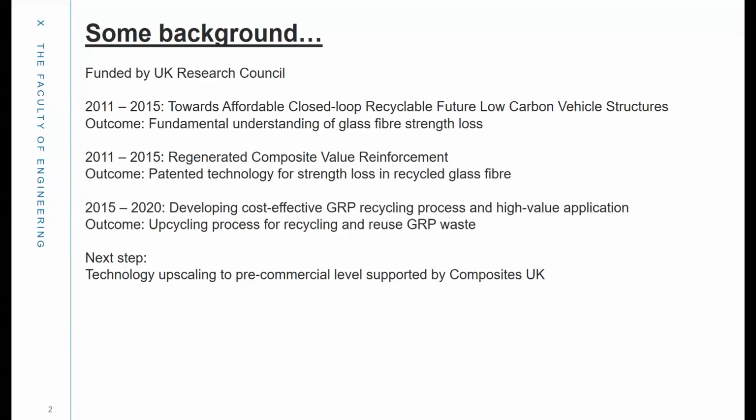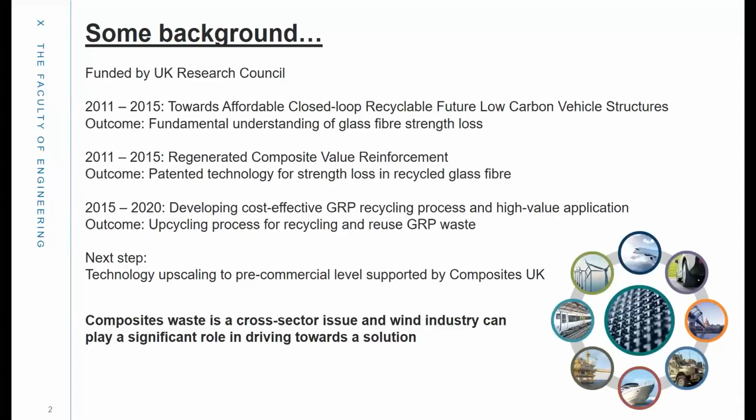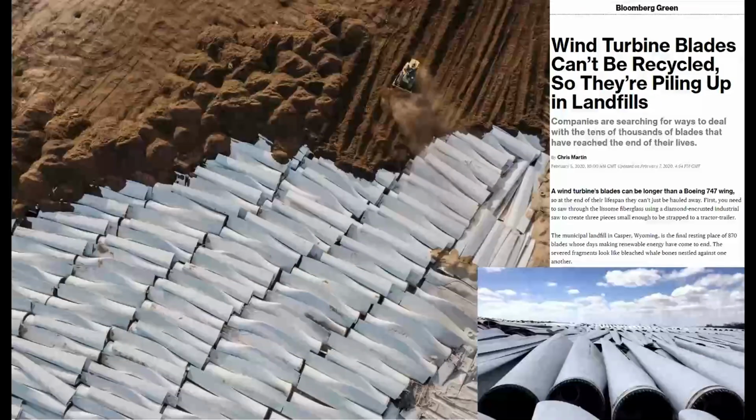for the composite supply chain. Of course, composites in general are used in many different sectors apart from the wind industry, and therefore composite waste is a cross-sector issue. It is not wind industry specific. However, I do think the wind industry can play a significant role in driving towards a solution. Part of the reason is that you get this kind of headline in the press these days when retired wind turbine blades are sent to landfill, even though the same thing is happening to a lot more composite waste from other sectors.